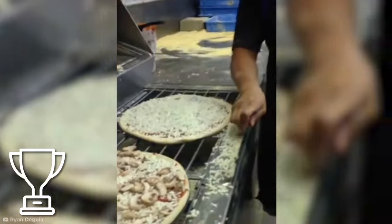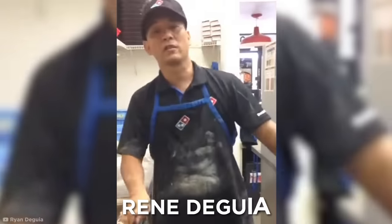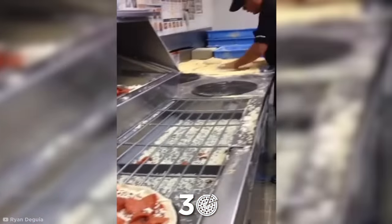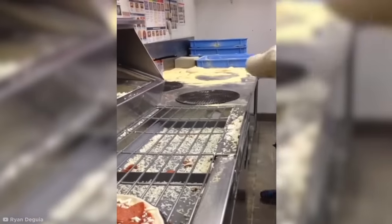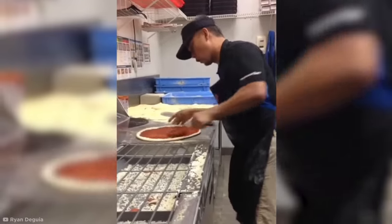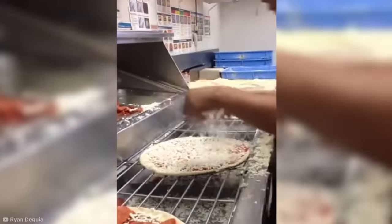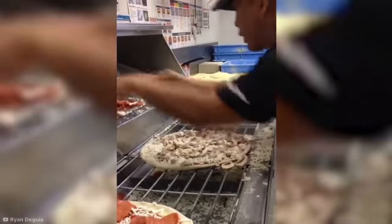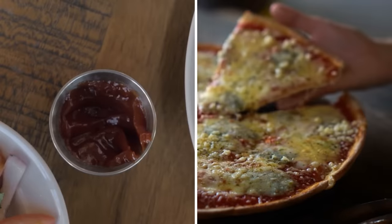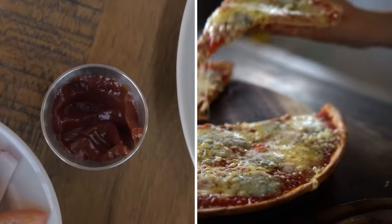Former World's Fastest Pizza Maker winner, René DeGoya, can make 3 large pizzas of different toppings in 41 seconds. That's just 13.7 seconds per pie. René proves that you can have both quantity and quality if you're in his pizza-making hands, and he most certainly delivers. Then how about some dipping sauce with your pizza?